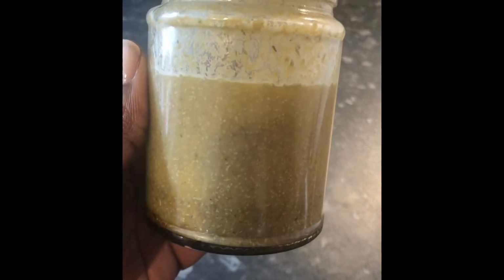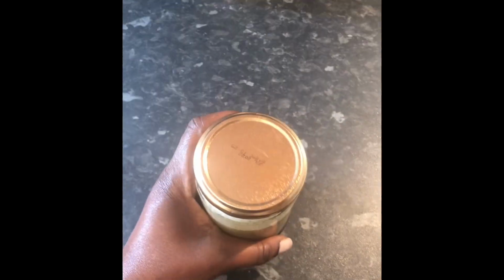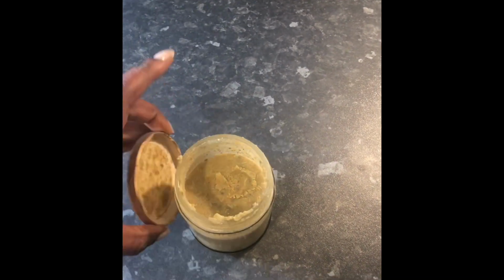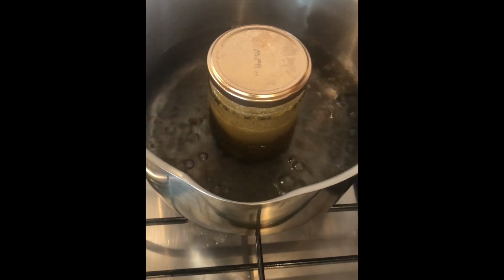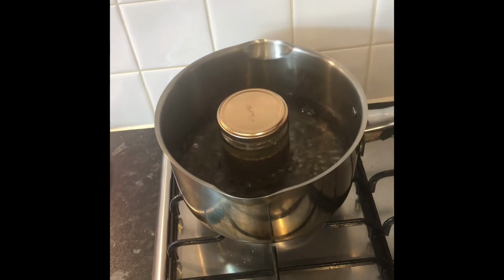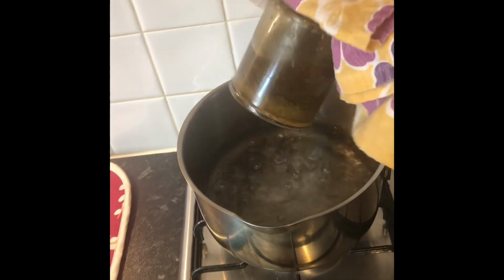And this is what it looks like after a week. As you can see, the spices, the herbs, they are suspended in that solid shea butter and olive oil mixture. So now that the herbs and spices have done their job and infused our oils, we are now going to separate them. And because it's a solid mass, as you saw, we need to melt it down. And it doesn't take long. Just put the glass jar into a pot of water, simmer it down for a few minutes, close the lid so that the heat is retained. And within minutes, honestly, it will have melted.